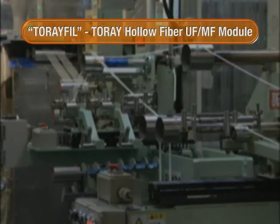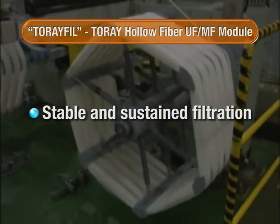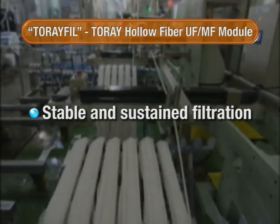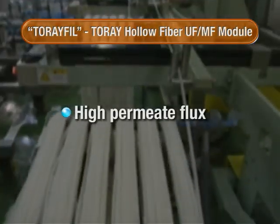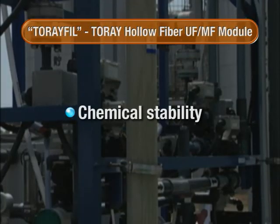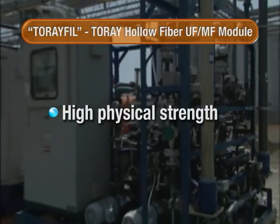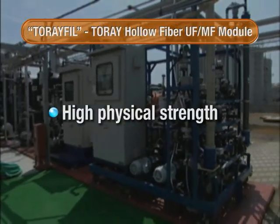Toray Toryfill hollow fiber UFMF membrane modules have the following features: stable and sustained filtration, high permeate flux, chemical stability, and high physical strength.